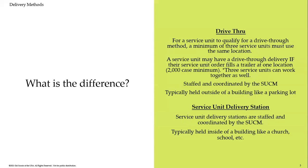And a delivery station is staffed and coordinated by your service unit cookie manager in your area. Usually those are held inside of a building like a church or a school or a community center. Sometimes they're at people's homes, in their garages, or even inside their homes, depending on the size of your order.